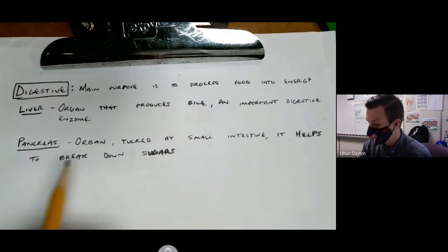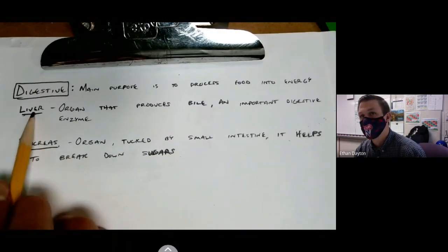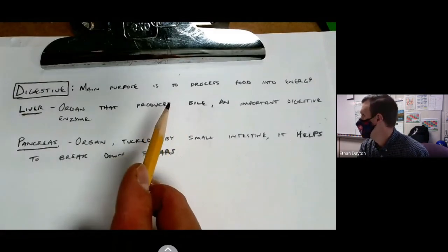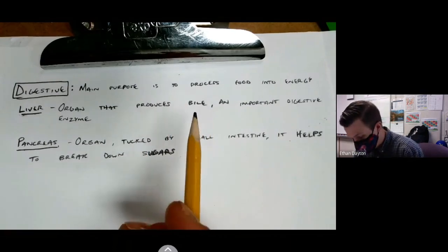That helps me. The liver produces bile. In the word liver, I see I-L-E. That's like three-quarters of the word bile. That's how I remember it. No, nobody likes that. Fine. So I do it.